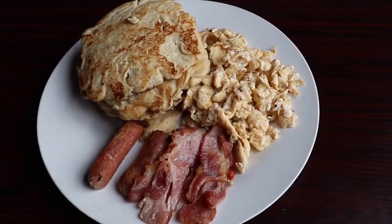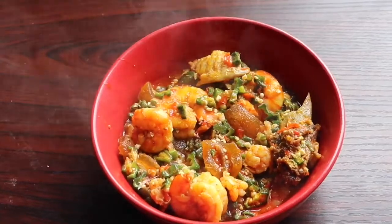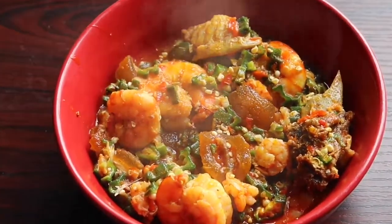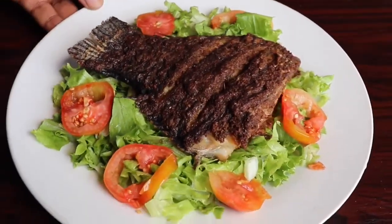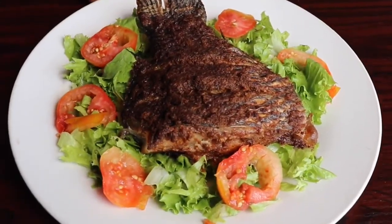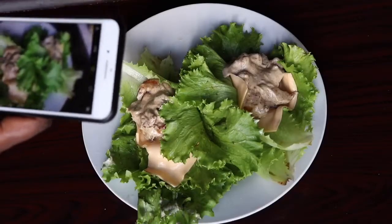So I have put together some beautiful, luscious, mouth-watering meals and it's titled Nigerian keto meals. So if you have been wanting to go on a keto diet for the longest time but don't have ideas of what to eat, I have put together some good meals for you that you can dig into.